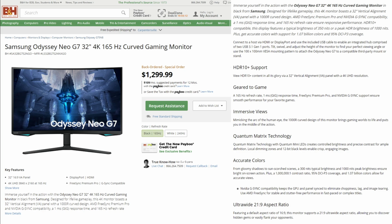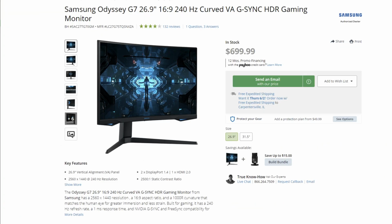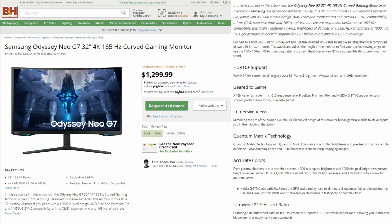As you know, friends, this is the real successor to the Samsung Odyssey G7, 1000R curved 1440p VA 240Hz model. Now the Neo G7 introduces 4K mini LED support. This is a VA panel, and of course the much needed two HDMI 2.1 ports for your Xbox Series X, PlayStation 5, and future consoles.